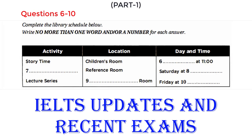I understand this library has a number of interesting activities every week. Yes, our activities are quite popular. The most popular one is story time for the children. Do a lot of children show up for that? Yes, a good many. It takes place in the children's room on Thursday mornings at 11. Isn't there a family movie night too? Yes, but it's not at night anymore.